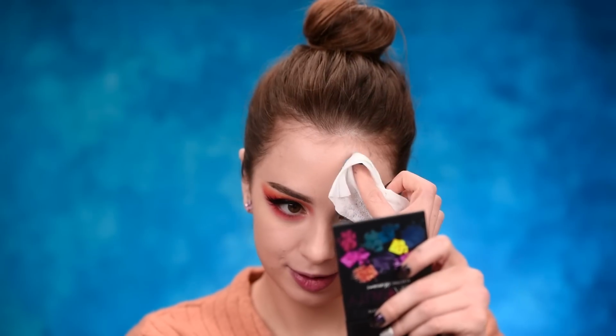Okay, so I'm taking this OFRA Cosmetics Fix Line eyeliner in the shade Stairway to Heaven. It's this beautiful sky blue shade, and this brush is actually not suitable. Alrighty guys, we're doing that. No, this is way too small. Hold on.